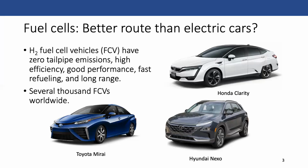The Honda Clarity itself is a little bit confusing because Honda has made a fuel cell version of the Clarity, a full battery electric vehicle version of the Clarity, and a plug-in hybrid. So you have to specify which technology you're talking about when you're discussing the Honda Clarity.